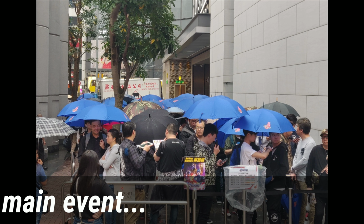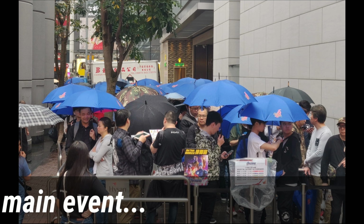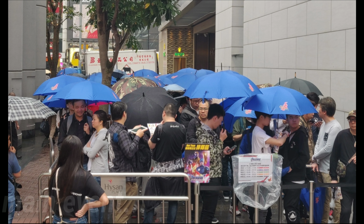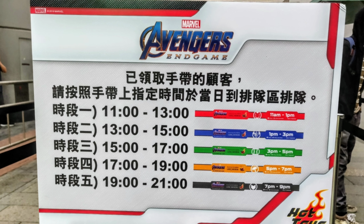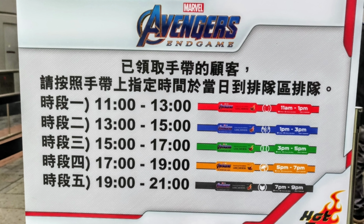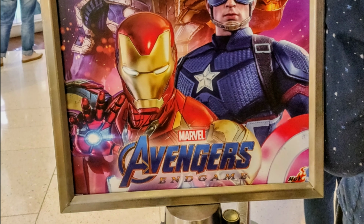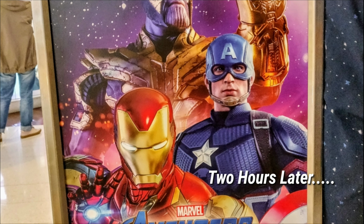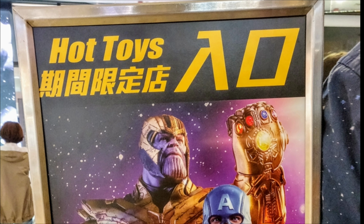Now the main event. Today, most of the people come here for the pre-orders. And then you have to wait in line as usual. And also, you have to wait till the slot before you can get into the line. If it's not your time slot, go away. And after 2 hours, I finally reached the entrance of the shop area.